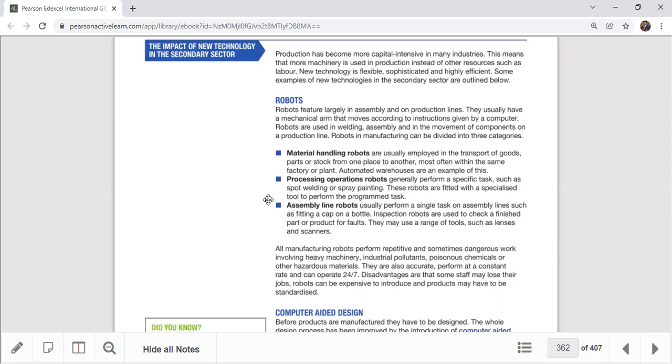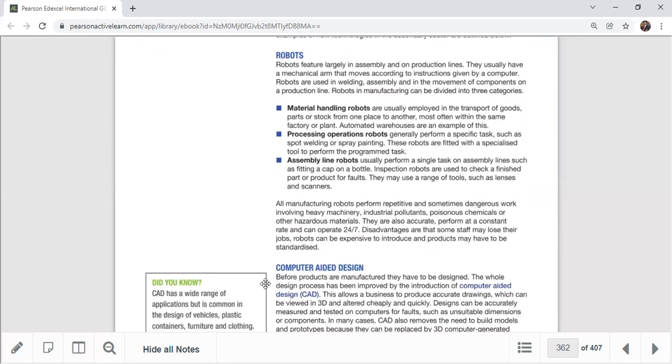So this kind of thing they're performing, sometimes checking, sometimes quality control. They sometimes use laser beams and so on. They are very careful and 100% accurate. They check the finished products for product faults, and they may use a range of tools such as lenses and sometimes scanners. These robots are very expensive, but they are used in some industries, especially Coca-Cola and companies like dairy businesses, ice cream manufacturing, chocolate manufacturing, so many. Packaging robots are there too. Many industries use these three types of robots. All manufacturing robots perform repetitive, sometimes dangerous work, which is another advantage.